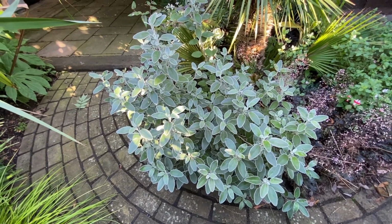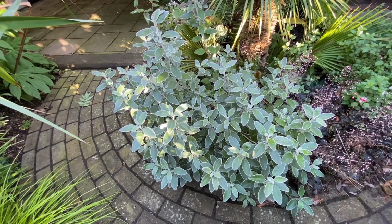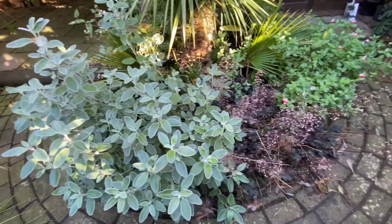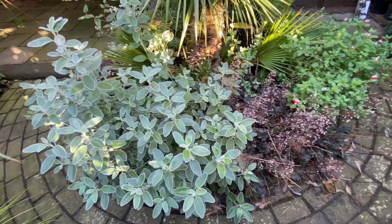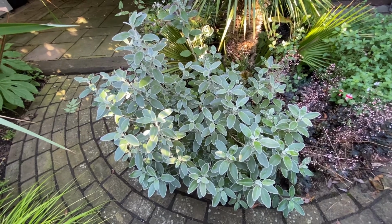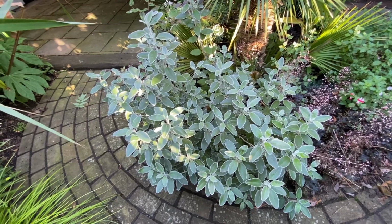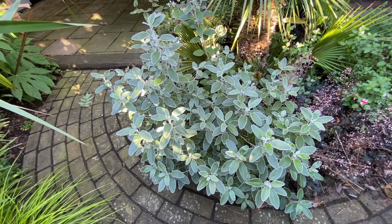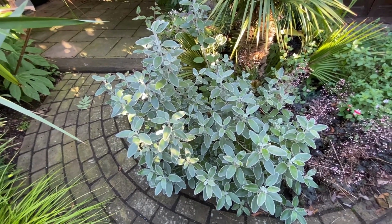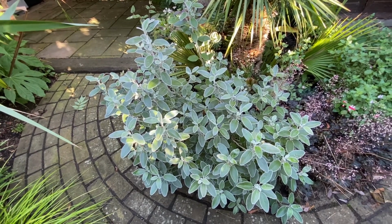But for me, for autumn and winter interest, if you can have silver foliage with that frosted look, especially against dark foliage of things like heucheras and dark leaf plants, it just makes it pop out. There's good contrast there, there's good colour there. And in the summer, it does produce yellow flowers, which can tie in with those warm tropical colours that most of us use in our gardens.